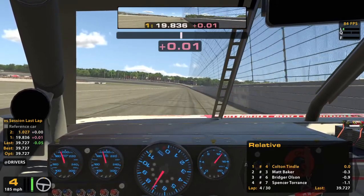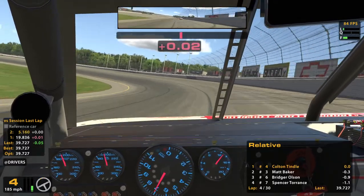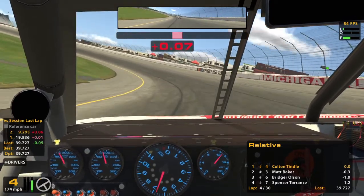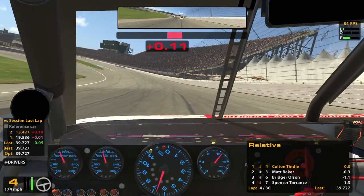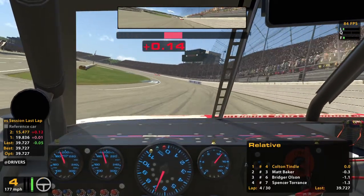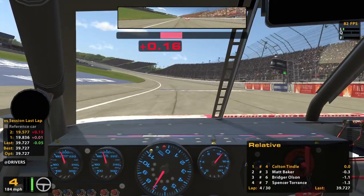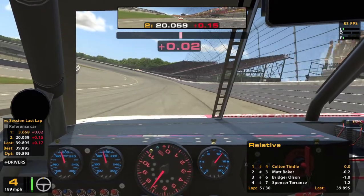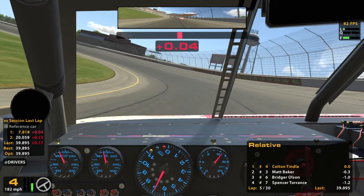Enjoying this track so far. Love the ARCA car so much. It's so much better, in my opinion, than the Cup car, the way that it is now with all the downforce and all that. This is an older model of ARCA car, so this isn't even really what they run in real life at the moment. It's just so much fun. That's why it's my car of choice, despite it being the D-Class series or whatever it is.